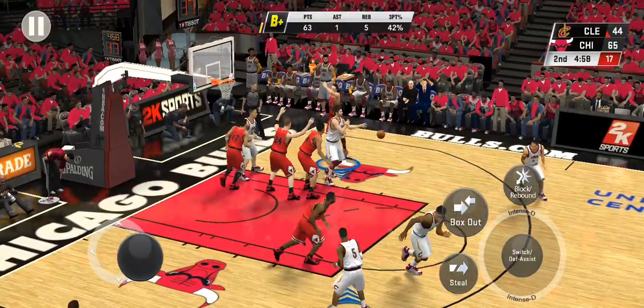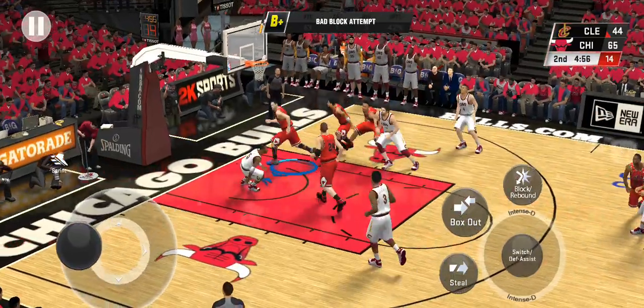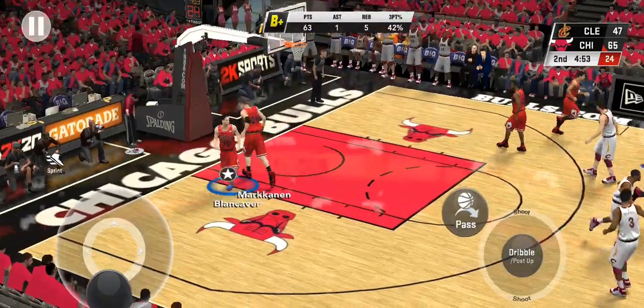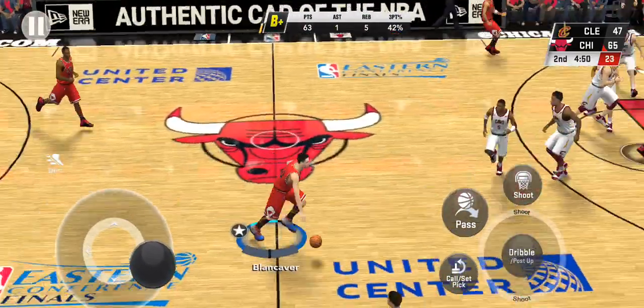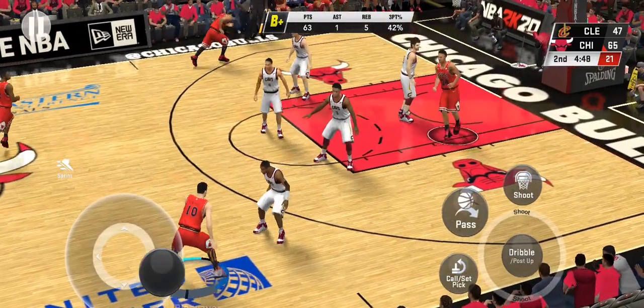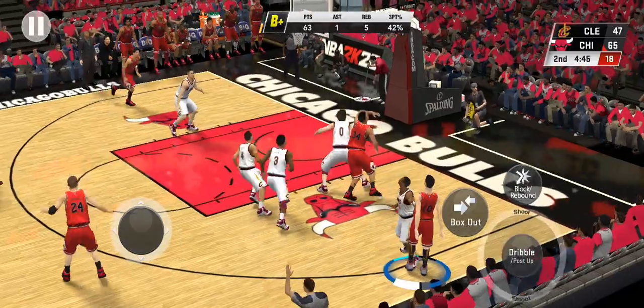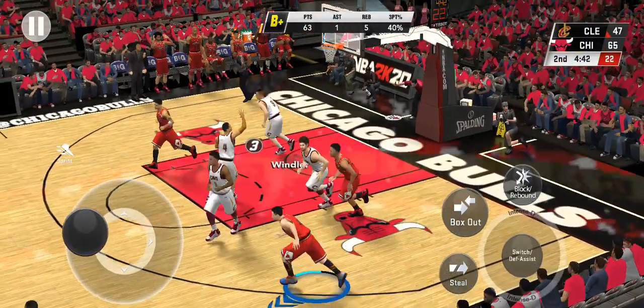Well, breaks up. Pass to Porter. Jacks up a three. That is good. Beautiful feed off the bounce to his teammate there. Nicely done. Dimes. And he can't answer back. The three-pointer offline.